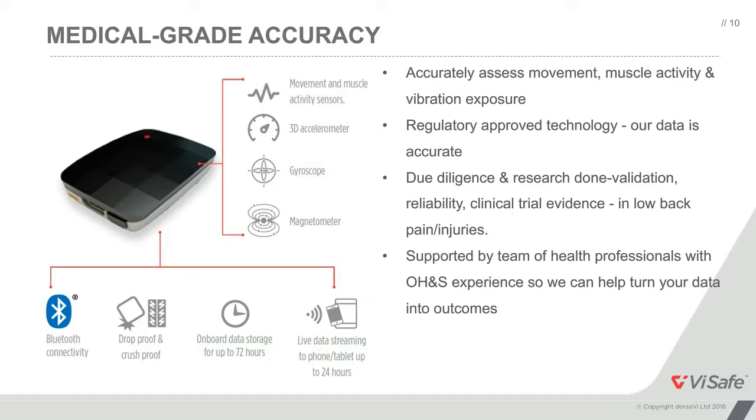So the ability to be able to combine movement data with surface EMG is unique. And Dorsavi and our technology are the only ones that have FDA approval for doing this. So I guess this is why when you look at our client list and the fact that we only launched 3 years ago and we have some big name brands in the UK and US and all around the globe, no one is actually delivering on these outcomes as a medical grade regulatory approved product.